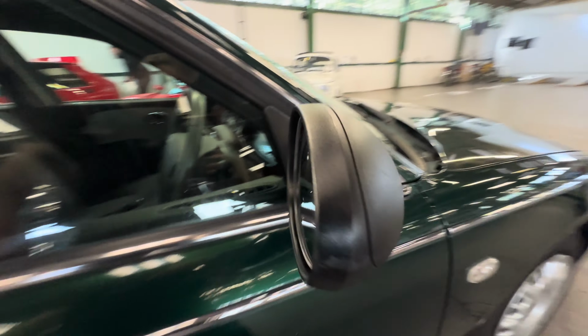And the odd little mark out the back edge. A few little stone chips, but that's all we need to complain about. No parking dings. No big scuffs or scrapes at all on that there. Wing mirror cap is unmarked and uncracked.